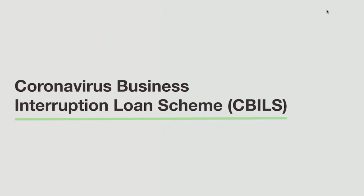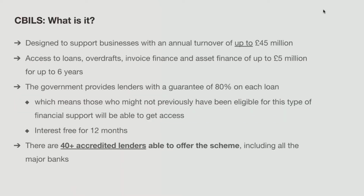I touched on this coronavirus business interruption loan scheme in my previous slides, but I'll go through this in a little bit more depth now. This is a loan that's designed to support businesses with an annual turnover of up to 45 million. It's given out via accredited lenders that can offer the scheme, including some of the major banks like your HSBCs, your big banks, and then there's some smaller independent lenders as well. And what you can access is loans, overdraft, invoice finance, asset finance of up to 5 million for 6 years. The government provides lenders with the guarantee of 80% of each loan. Again, interest free for 12 months.